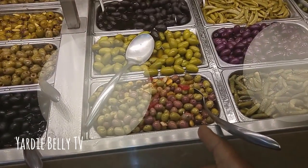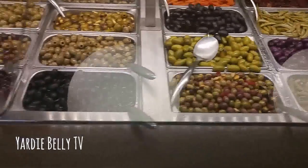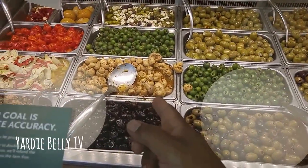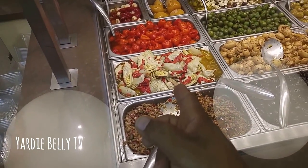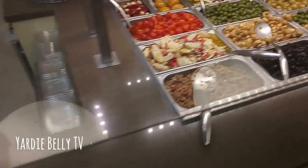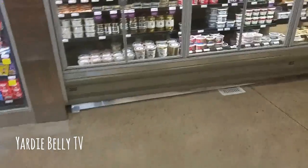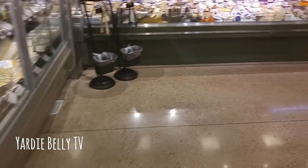Here we have beans again, mixed with olives. Yeah, Whole Foods is nice. They have mushroom right there, and this is artichoke over here. This is some mix right there, chopped olive. They have a bunch of cheeses, and I think most of them are pricey, honestly.